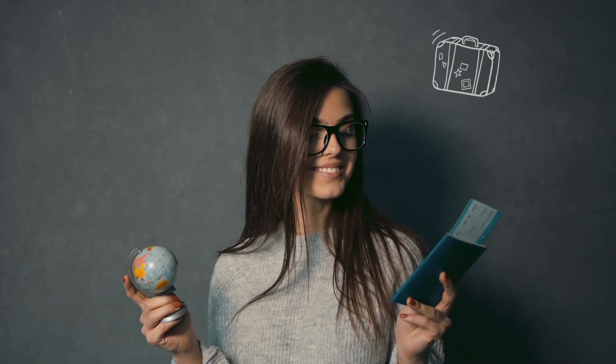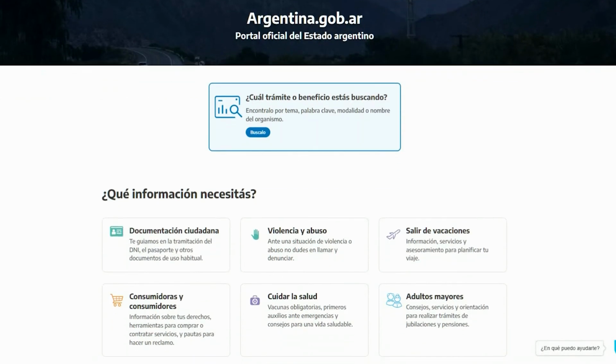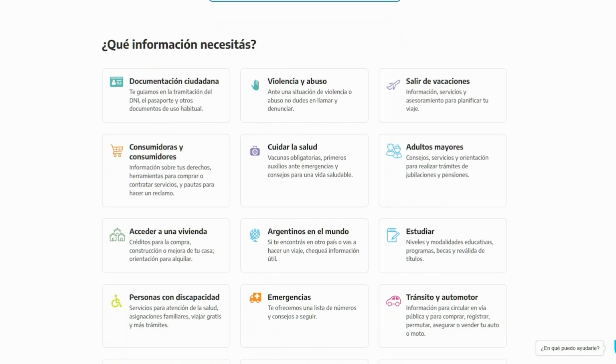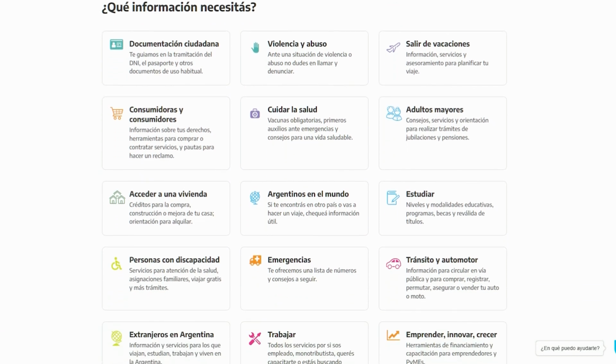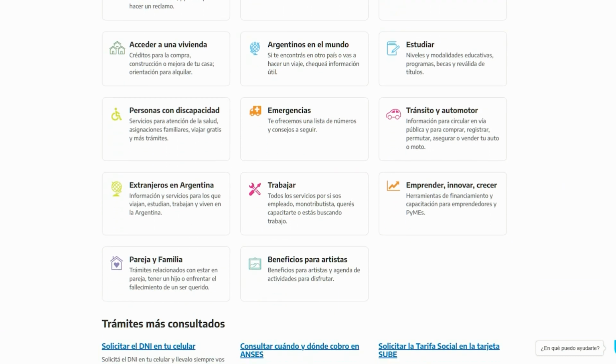Prepare your application with the necessary documentation. This typically includes proof of your purpose for staying in Argentina, a clean criminal record, and other supporting documents. Familiarize yourself with the eligibility criteria and application procedures provided by the National Migration Office.